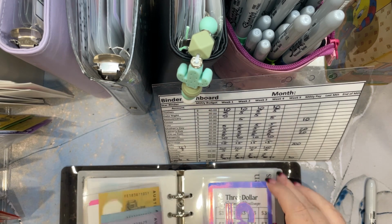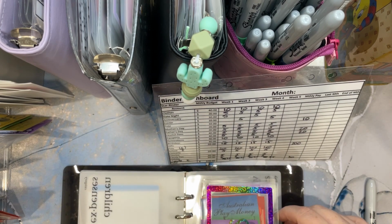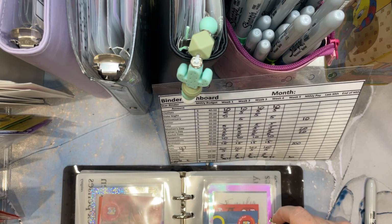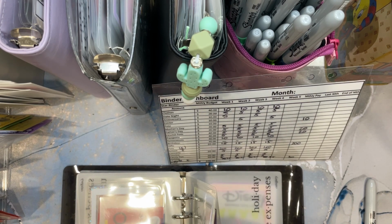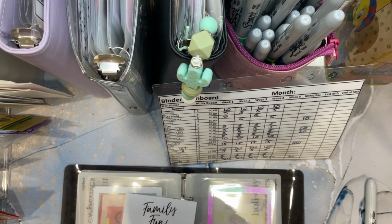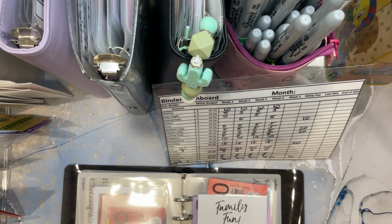I would like to be able to put more in there, but Costco gets nothing. Family, school. School is nothing this week. Sport is nothing this week. Family fun. That's 5, 10, 15, 20. And we're going to stick 5 in family fun.